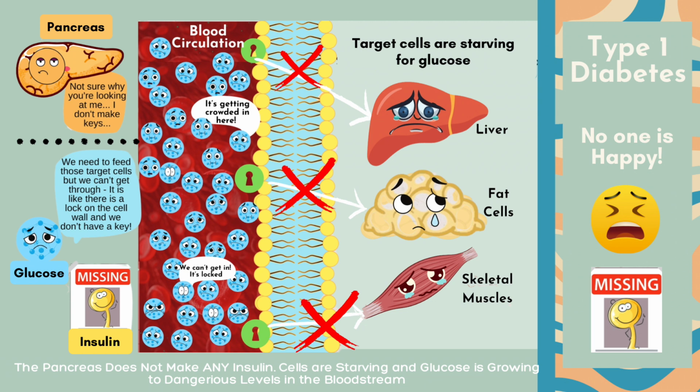You can see our pancreas here. He's got this kind of look on his face like, I don't know why you guys are looking at me. I can't make insulin anymore. I can't do it. Sorry. And the glucose, the little blue guys, they're getting very crowded in there. There's way too much glucose building up, and they can't get out.